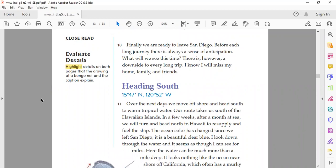Finally, we are ready to leave San Diego. Before each long journey, there is always a sense of anticipation. What will we see this time? There is, however, a downside to every long trip. I know I will miss my home, family, and friends.